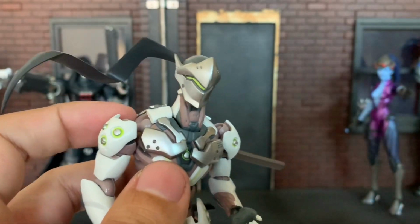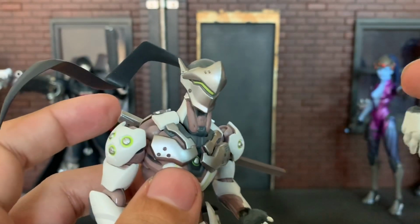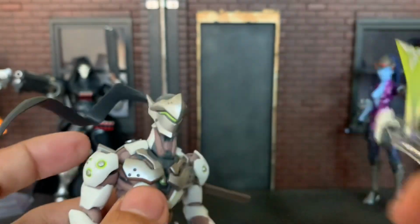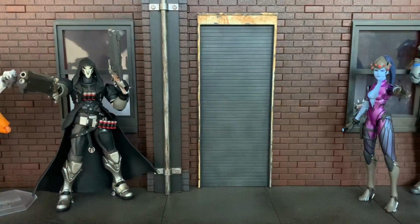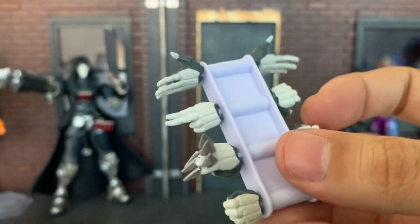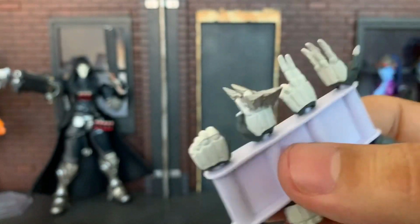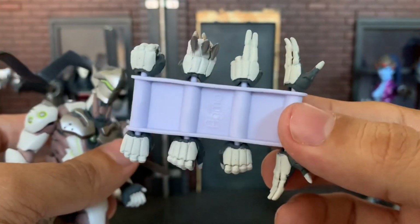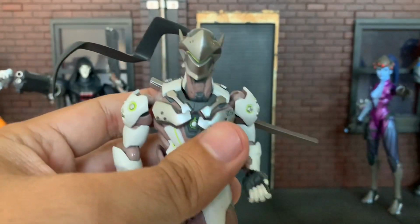He does come with some cool accessories like this throwing star hand. But he also has a hand with throwing stars in it. So let me pull that out. So, you know, his hand, that's his throwing weapon in the game, basically what he shoots with, in quotes. A lot of cool poses can be done with this guy.